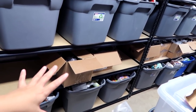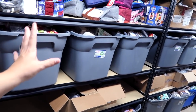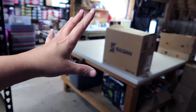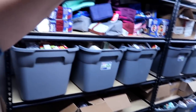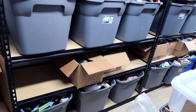So now the next step is, since we have all of these items in bins, we're basically going to take 3 to 5 bins at a time, and we will be sorting it on this table and getting it listed as soon as we get it sorted. But right now, these are just here laying in wait for that second sorting process.